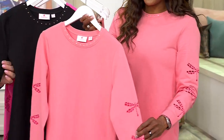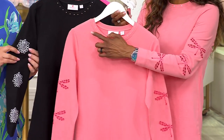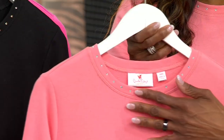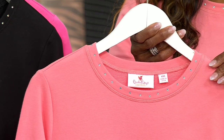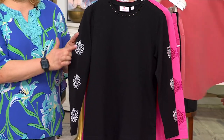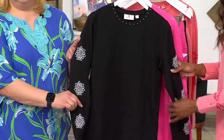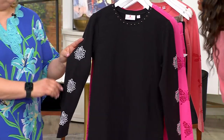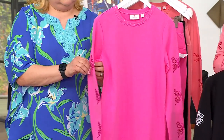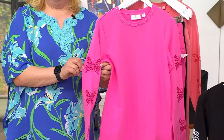And when you see my sleeves, I know you're loving them. Please don't miss out on that crew neckline because you are getting a little bling bling as well. All right. So this is the coral dragonfly. Next up, we have it for you in the black daisy. And we also have this for you in azalea butterfly.